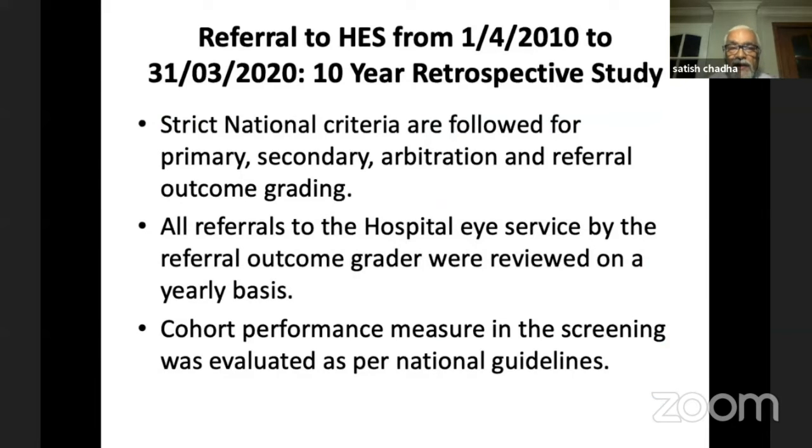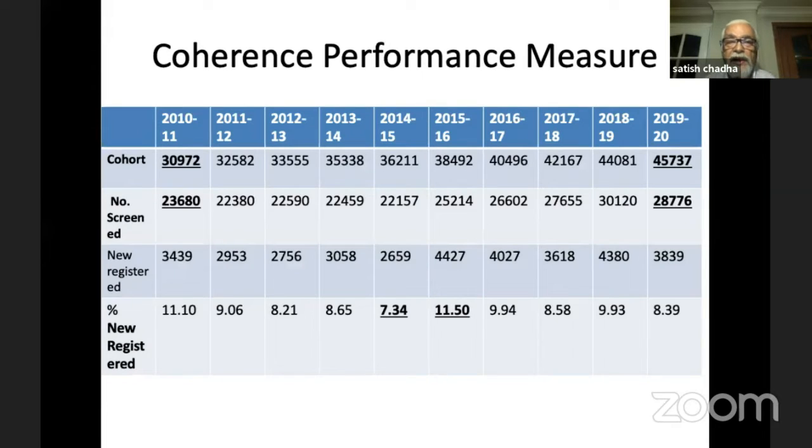So this is a 10-year retrospective study. Strict national criteria are followed for primary, secondary, arbitration, and referral outcome grading. All the referrals to the hospital eye service were reviewed on a yearly basis. Cohort performance measure in the screening was evaluated as per national guidelines. So this indicates the cohort performance measure.